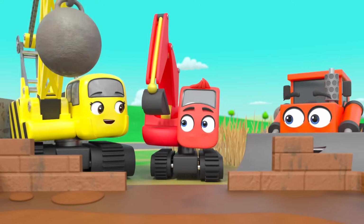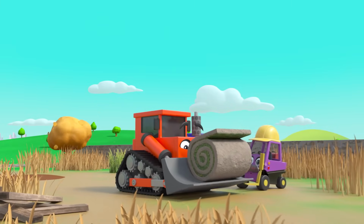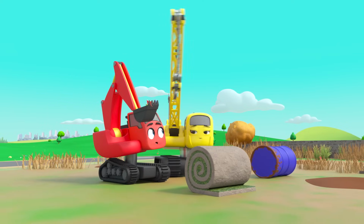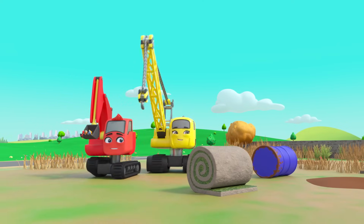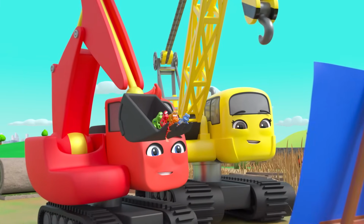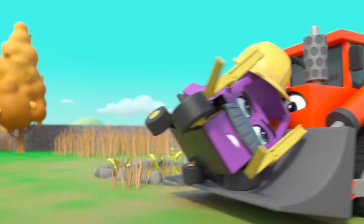Don't worry, gang. Bump has an idea. He's distracting Mr. Rubble while Digley and Dazey make some changes to Mr. Rubble's plan. They're building a new home for these five little frogs. Sorry, Mr. Rubble.